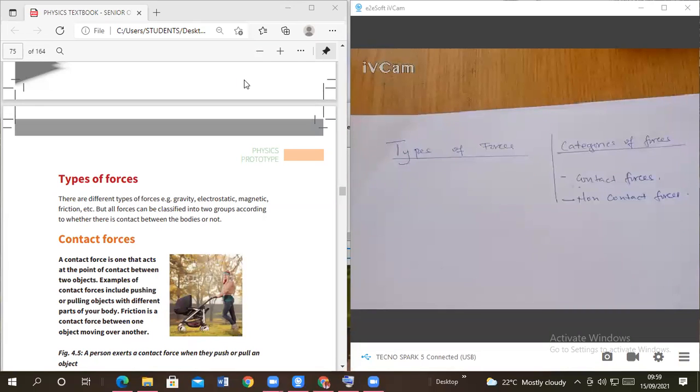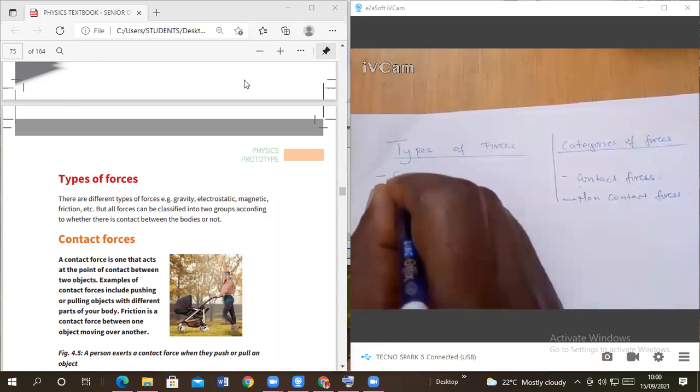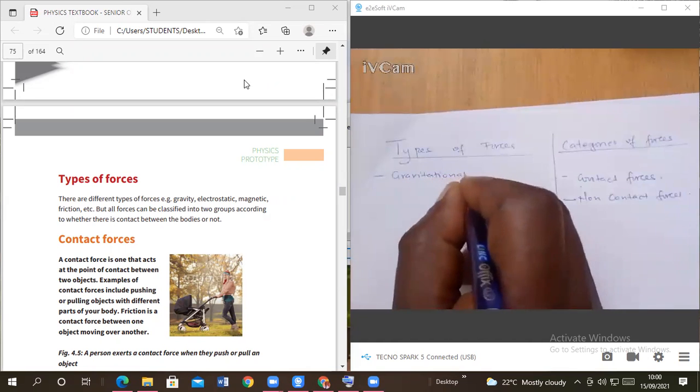Gravity. Contact forces and non-contact forces are not types of forces. They are categories of forces. Are we together? Gravity. So we have gravitational force.